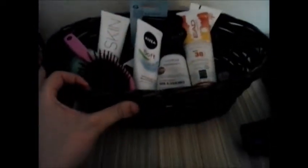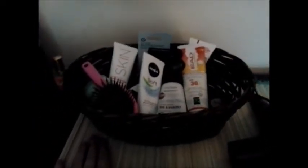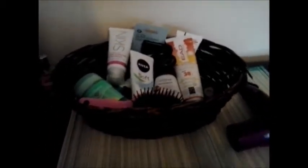This basket is basically all the stuff that I need to try and use up. I seem to have 2 different things of cream, and I've got old makeup that needs using up, so I might have to wear makeup a lot over the next few weeks. So that's just where all my sort of toiletry-ish stuff goes, and a mini hairdryer.